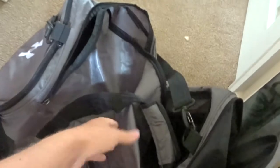So this is what it looks like. It's got loads of space inside. It had side compartments. Yeah, and you can either put it over your shoulder with this strap or carry it on your arms with these small straps. So that is the bag I used, and it was full to the brim.